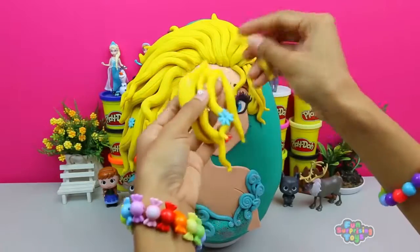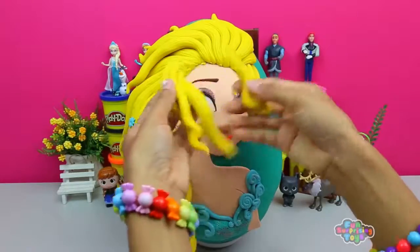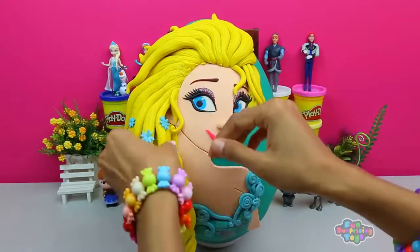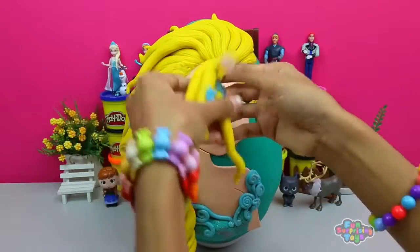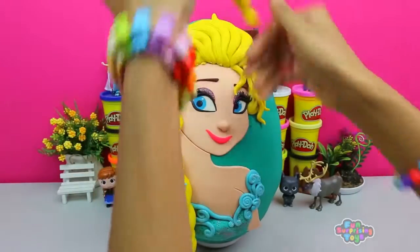to create and control ice and snow. Her powers over ice and snow ultimately led her to become the Snow Queen at adulthood. She's amazing! Do you know the title of the most famous song in Frozen? Let me know in the comment section below!